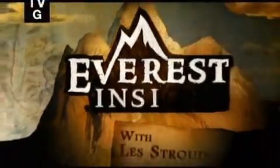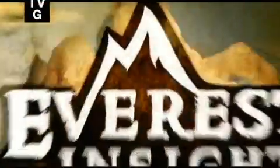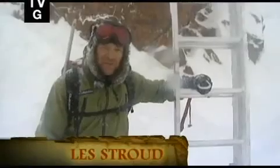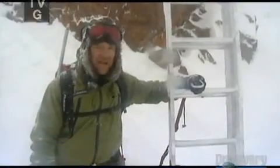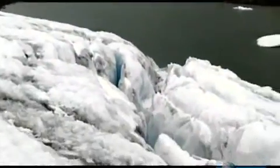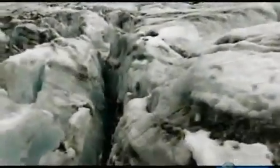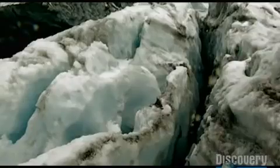Now, here's another Everest Insight with Survivorman Les Stroud. If you're going to climb Mount Everest, you're going to need a ladder. Seriously. Climbers approaching from the south side will need to cross the Khumbu ice field, a dangerous maze of nasty crevasses. A crevasse is a massive crack in the ice, formed when a glacier moves or the ground beneath it falls away. They can get pretty deep and wide and represent one of the most potentially dangerous parts of any climb.